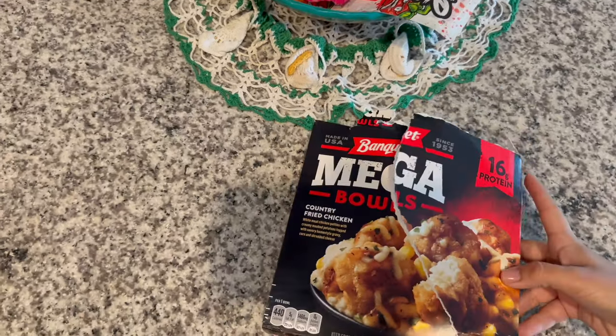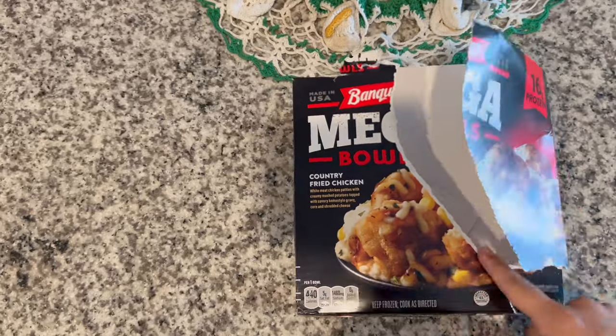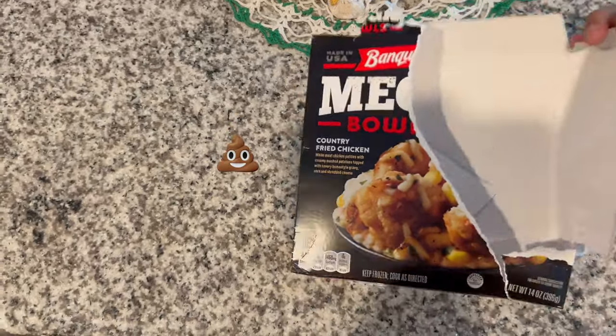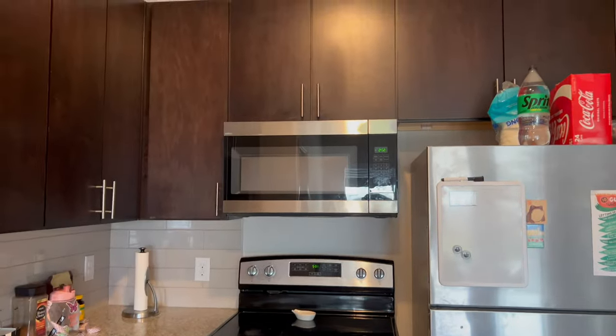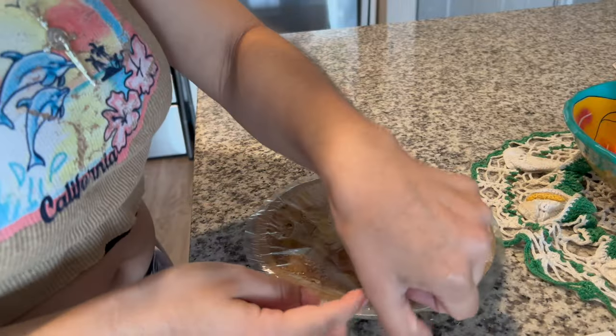Here is the dinner, y'all. I was hungry. As you can tell, I tore this up in the microwave, obviously, as you may be able to hear. And yeah, country fried chicken. All right, here she is.